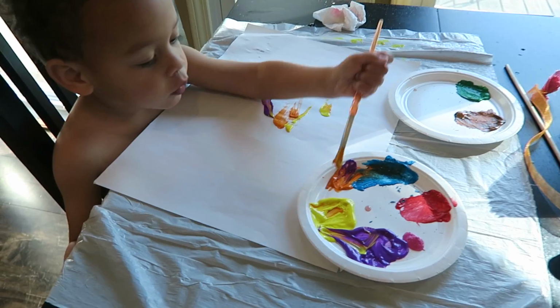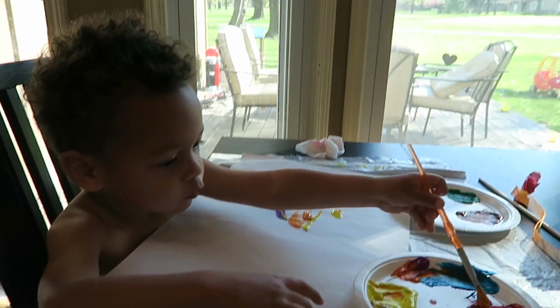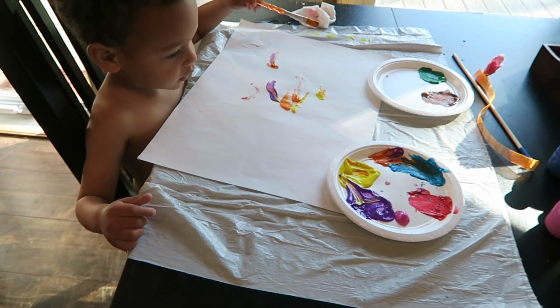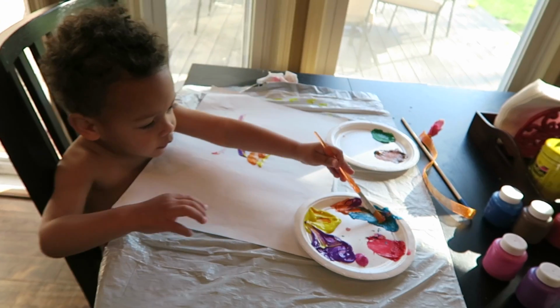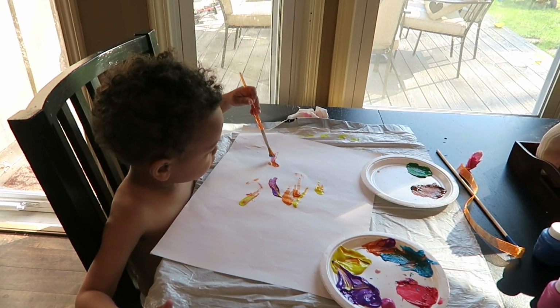Is Audrey playing in the water? And you're using all the colors. That's cool, bud. You make a what? I make a red. Use the red, yes. And make blue. And blue? Man, he's just now starting to get interested in painting.